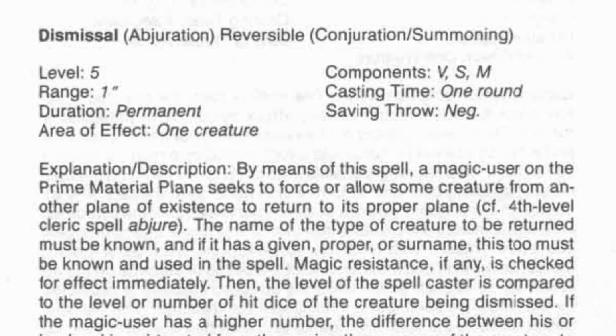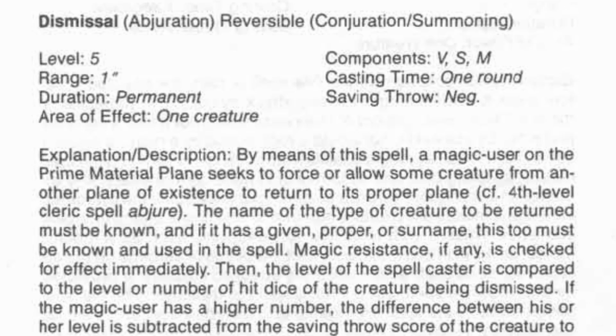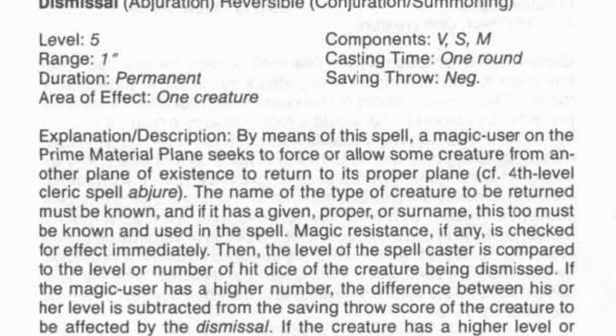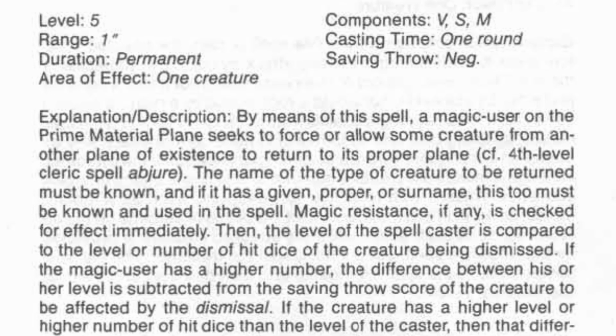Next is Dismissal. It has a range of 1 inch, a permanent duration, a casting time of 1 round, and the area of effect is 1 creature. By means of this spell, a magic user on the prime material plane seeks to force or allow some creature from another plane of existence to return to its proper plane. Compare the 4th level cleric spell, Abjure.